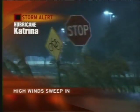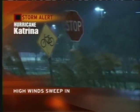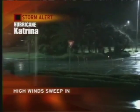High winds batter signs and trees in the New Orleans suburbs as the strength of Katrina makes its move into the Gulf Coast.